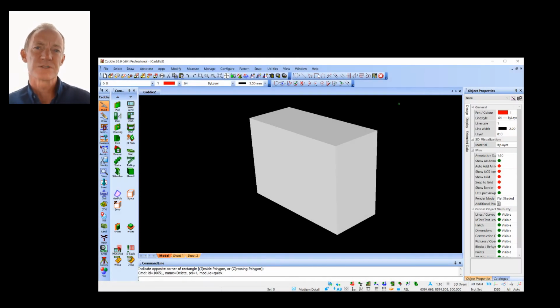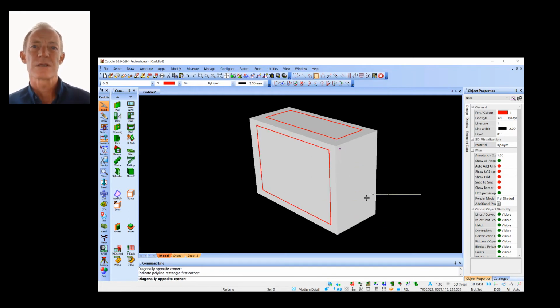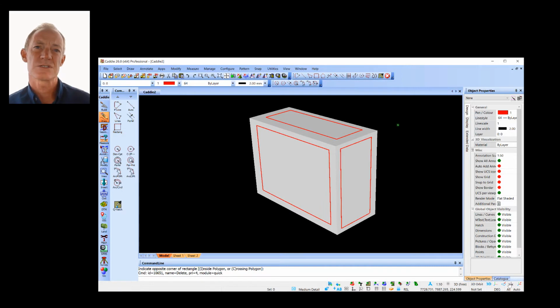For those of you who get involved in 3D design work, Caddie 26 has many new features. One of the nicest being the ability to easily and quickly draw on faces of 3D objects. And in fact, bringing external content directly into those faces too, without having to first reorientate or align the UCS. It's fast, simple, and a complete game changer for many people.